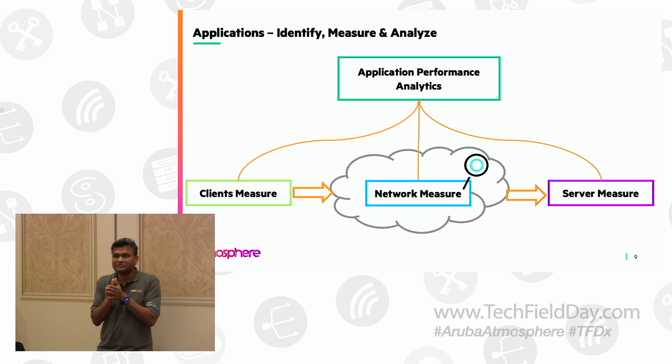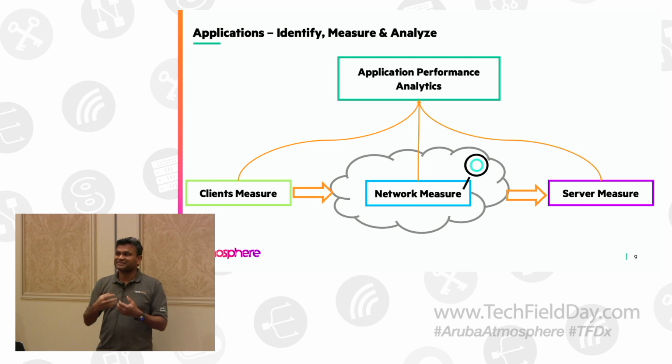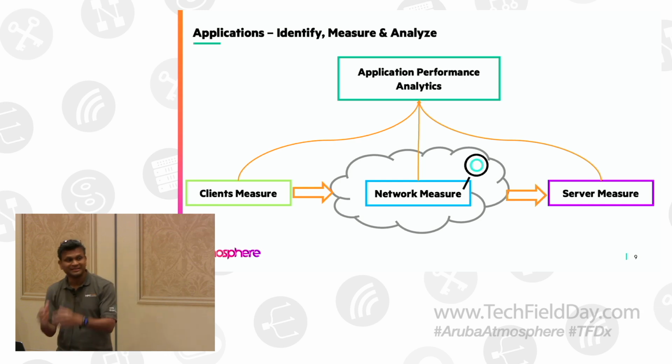But the most important thing that we have done is historically that's been our strength is we have deep packet inspection in all our devices, AP switches, gateways. We pull telemetry in. We actually look at metrics from within the device and we measure them in Central and actually calibrate them. So we believe the best way to find out what the application performance looks like is by taking all the 3 data in.